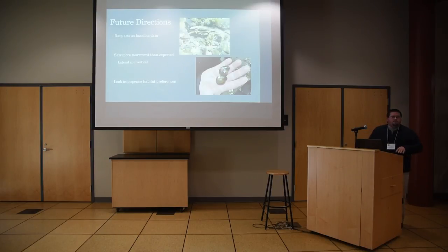We saw more movement than we expected. I myself was not familiar with mussels coming into the project. I thought that they were a pretty sedentary creature, but they actually move laterally and vertically within the substrate a lot more than we had anticipated. So that might be something that we study in the future. And then we also noticed that certain species were inhabiting different parts of the creek. So we might want to look into what their preferences are as far as stream occurrence for specific species.